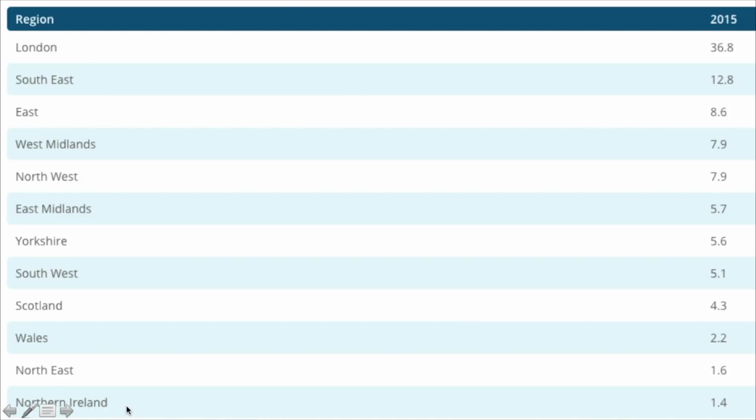And in fact, Northern Ireland is at the bottom of the list with just 1.4%, which might explain why Northern Ireland voted to remain in the referendum.